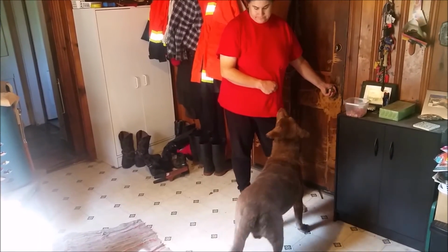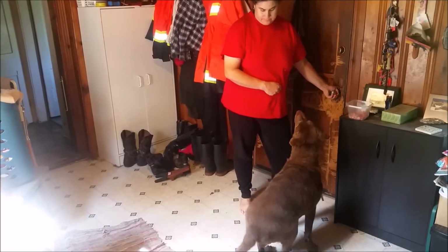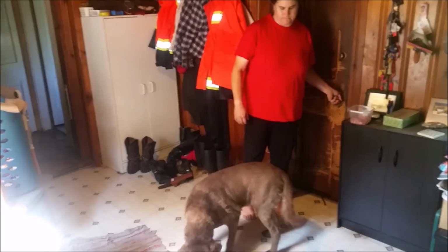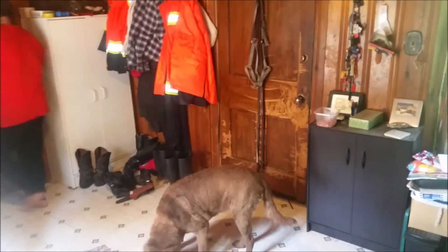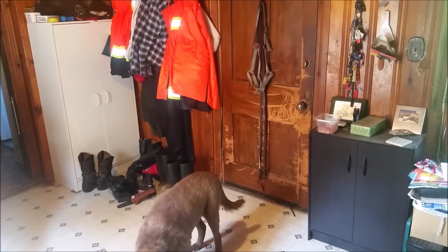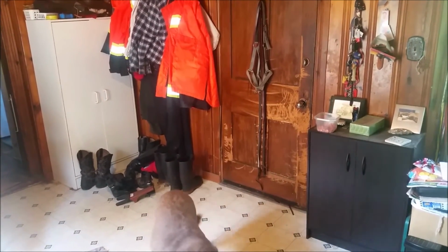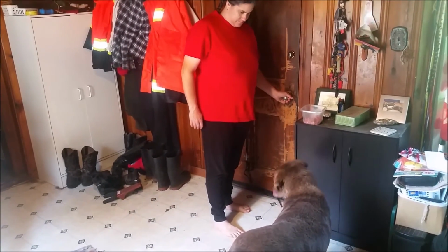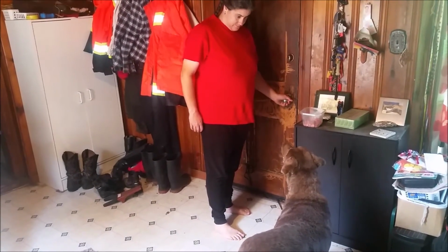I do have food in my hand, which is a big clue to my dog that I want him to do something. You're also going to notice that Deefer in particular sits very slowly, and that's because he's 12 and has arthritis. We did this a lot when he was a younger dog. He doesn't actually sit very frequently anymore. So in a way, it's a little bit unfair to ask him to do this.